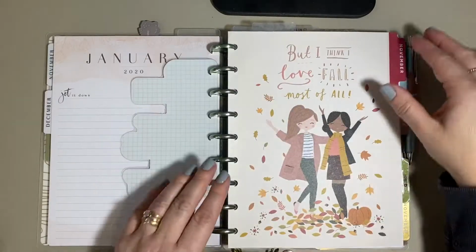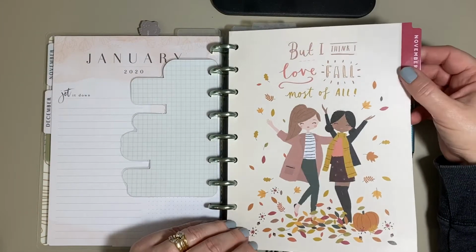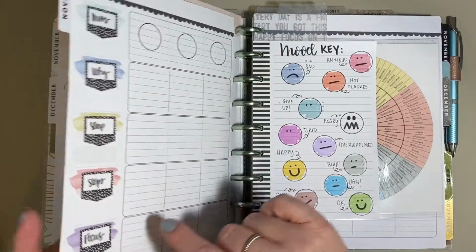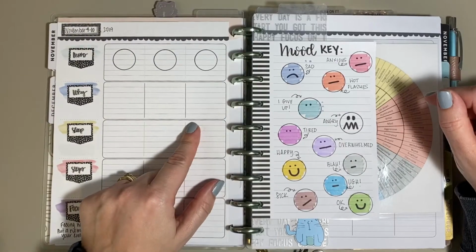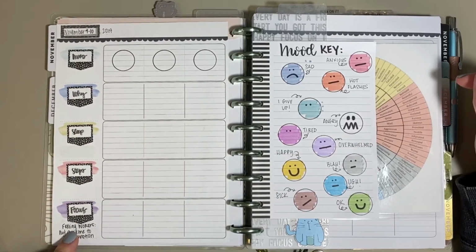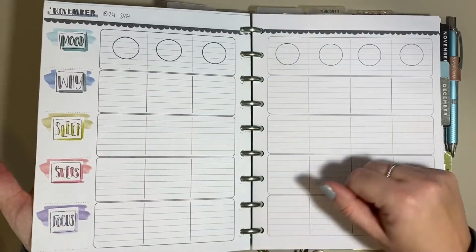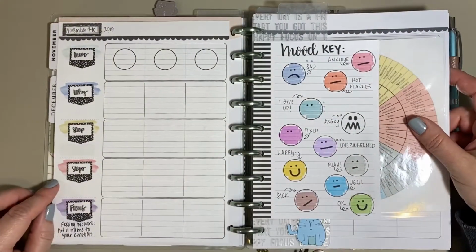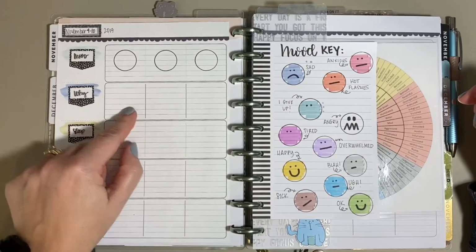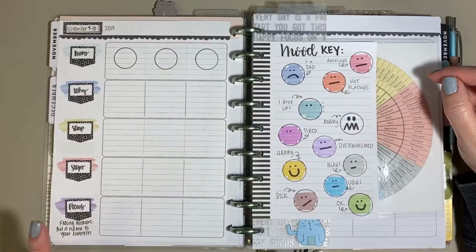Then I took a squad goals planner that I had. I took just the divider and I taped it together with the teacher planner that I've been using. And this one I switched up these labels a little bit from what I had been using, which looks like this, to try something different. So here I track mood, which here's my key, why I had that mood, my sleep from my Versa and my steps from my Versa, and then I have focus down at the bottom.